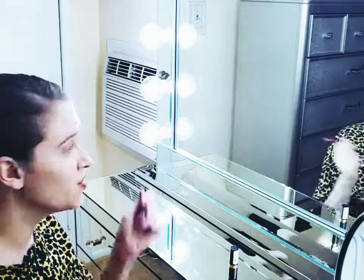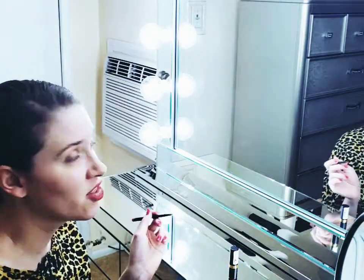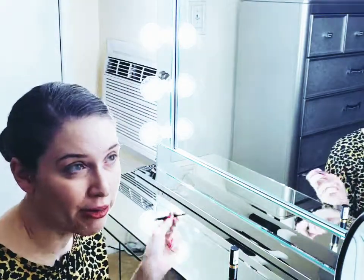So the first thing I like to do is I like to line my lips, and I don't go anywhere near where nature is. I like to line my lips and look like a blow-up doll, or a clown, or just a cartoon character. I kind of started lining bigger and bigger and bigger. I think it was the third time I met Dita Von Teese. I was at her app launch party and got to be like really up close for a really long time.